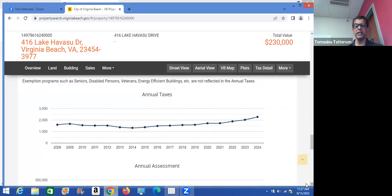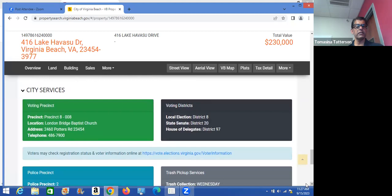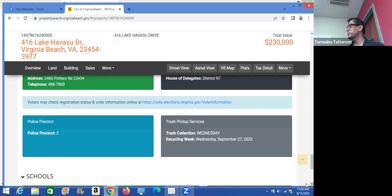It's got the taxes there for the years. City services, in case you got a buyer for an area, you can use the same site, not just for listing, for your buyer too. What is the police precinct, where it is, and the address for it, voting district, and even gives you trash pickups. Many times, if you're representing a buyer, you're not sure what day, you could ask the agent. Agent says, I'm not sure, I don't know what day. This tells you what day the trash pickup is.